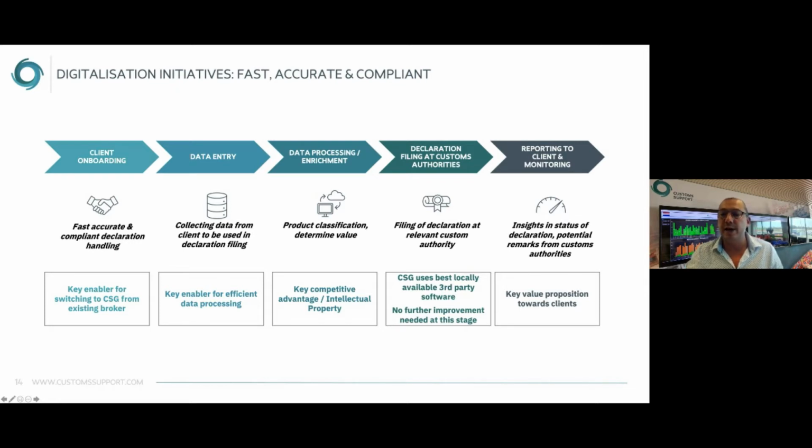Then the second part is data entry and data processing. Before we start creating documents or pulling the EDIs, we need to make sure that the compliance part is checked. Is the origin correct? Do you have all the customs codes we need to have in place to be able to move to the next process, and that's filing to customs authorities? And for that, we have some nice tools, which I will touch on later.